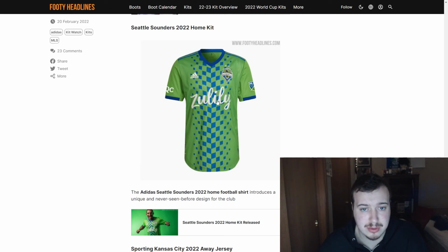This kind of blue and green across, I think it looks really busy. And even as a Timbers fan, I have to say that usually the Sounders had some of the best home kits. Back in 2016, 2017, 2018, the Seattle Sounders home kits were like undefeated. They were so nice. But this is just a big miss for me, so I'm not going to go with an F, but I do think this is probably a D. I would say this is below average.